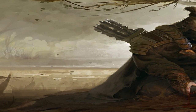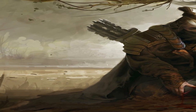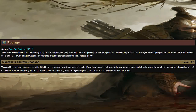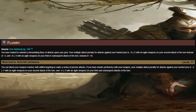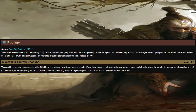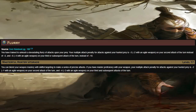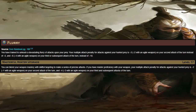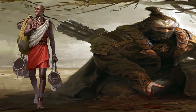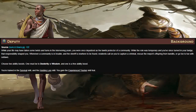For today's class, if you saw the title in the thumbnail, you know we're building a ranger. And we're gonna go with the Flurry Hunter's Edge here. So against our hunted prey, our multiple attack penalty for our second attack is -3 instead of -5, and -6 on our third or subsequent attacks instead of -10. Then for our ancestry, we're gonna go half elf. And for the background, I went with Deputy for the experienced tracker skill feats.